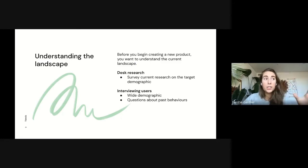we end up with a really good picture of how people are currently behaving, so our product can fit into that. You also want to ensure that within that target group, you're looking at a really broad demographic of age, gender, and backgrounds, so you don't just get tunnel vision and build for someone who's just too much like you.